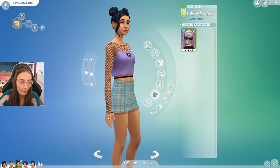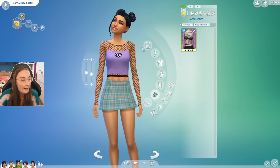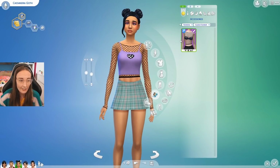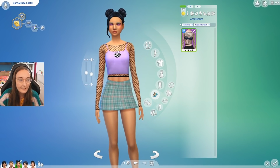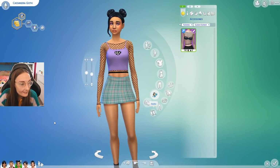Maybe also one with fingerless gloves too, just to have a bit more of a range, because I absolutely love putting these on, especially teenage Sims or party goers for young adults, and I just always want more variants. It's not a surprise.